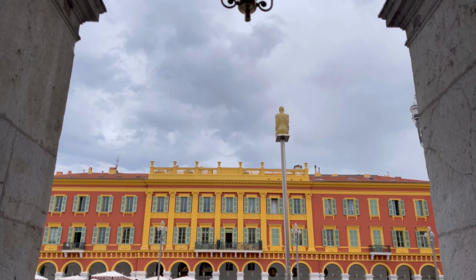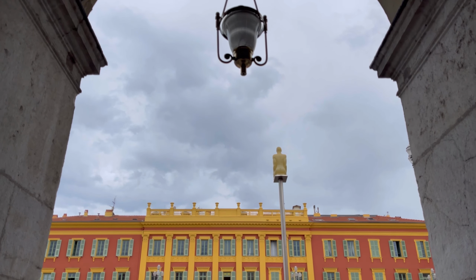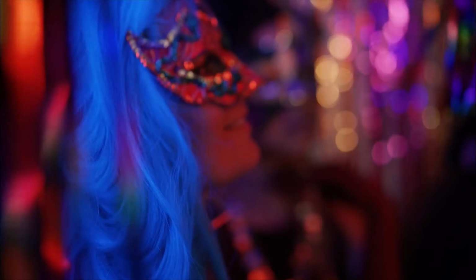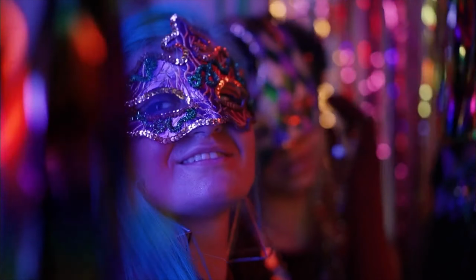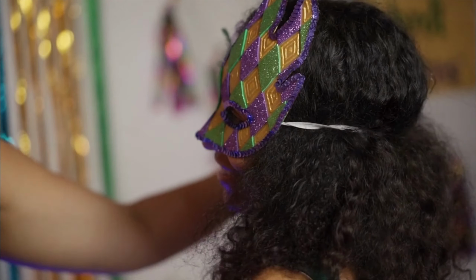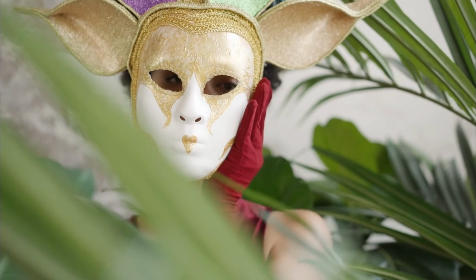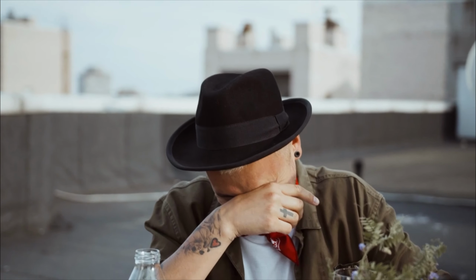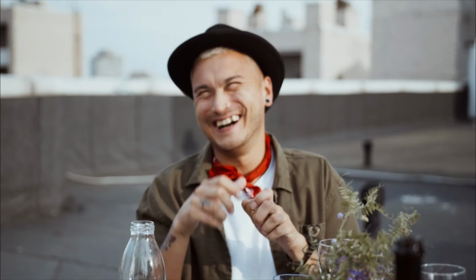Nice was also favored by artists, loved by Paganini and Picasso, who used to live here. An annual festival has been held in Nice since the Middle Ages. Every year in February, the Carnival of Nice, this colorful, festive, beautiful event, was traditionally the day of lower classes wearing masks and mocking the powerful without any drawbacks.